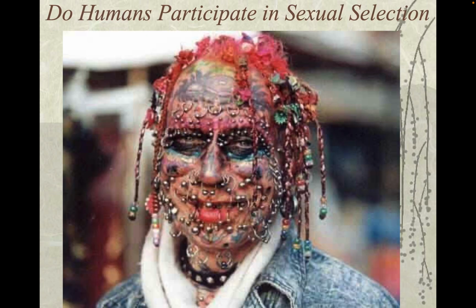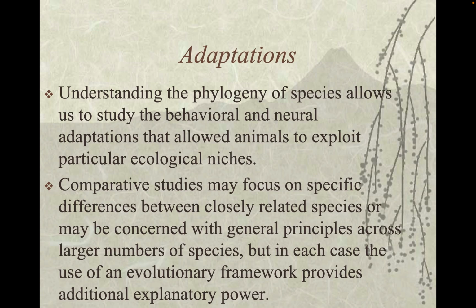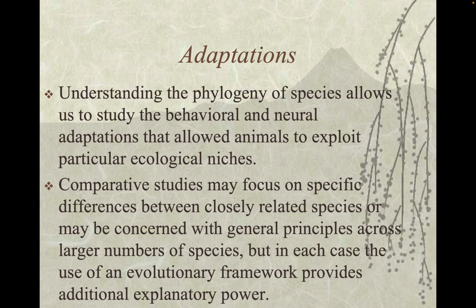And there you go. People in the United States, aren't we interesting? And all those piercings make this person so much more attractive. There you go. I don't have them. Okay. I guess that's another class.